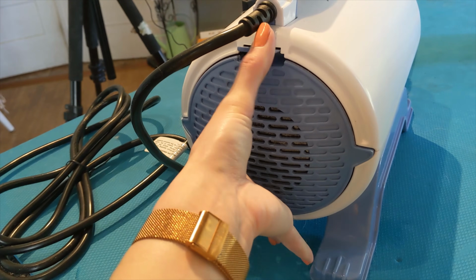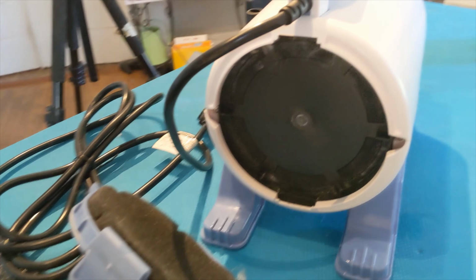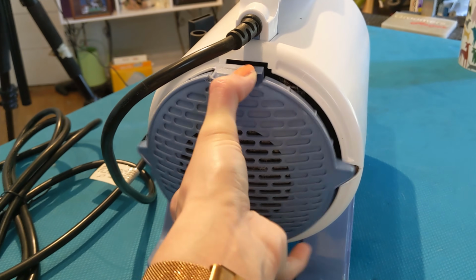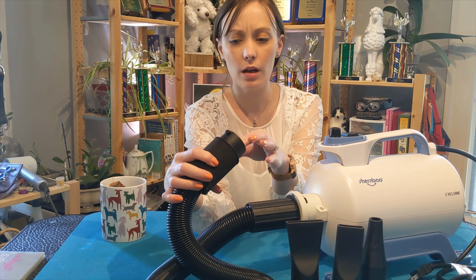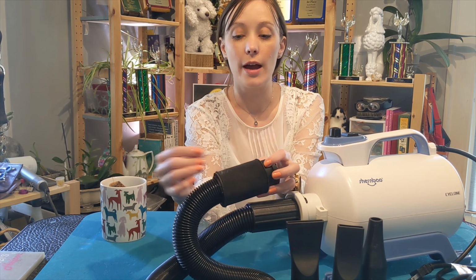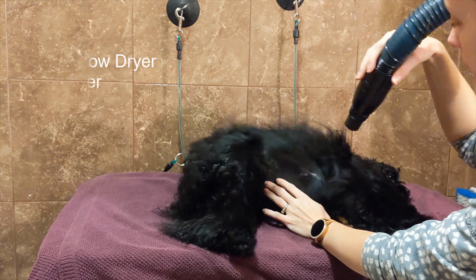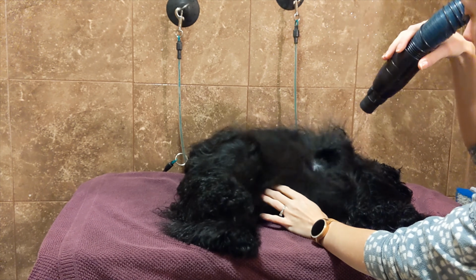This is a single motor, and the company doesn't tell me the amount of horsepower that is, but I could tell you immediately that as soon as I started blow drying with it, I did notice that when I blow dry Gigi with the nozzle off, I lose a lot of power. It wasn't all bad though, especially on a Cocker in show coat, because it allows you to brush without getting swamped with a ton of air.